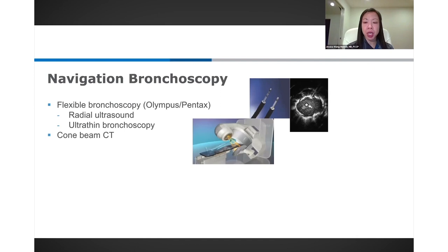Some people have the privilege of having a cone beam CT while they're doing bronchoscopy, which I think is amazing. So you are sitting there with your bronchoscope and your cone beam CT, and you can give a scan of the lungs while your scope is in there. And it says, oh, you need to go more anterior, more lateral, wherever with your scope. That can help direct you to your lesion and then verify that you're within the lesion.